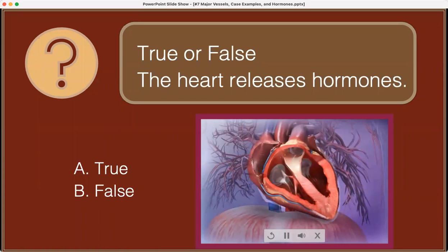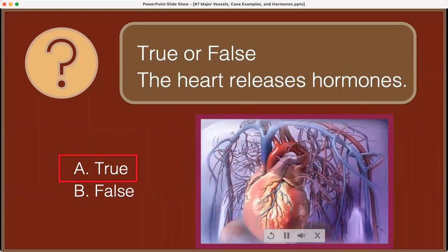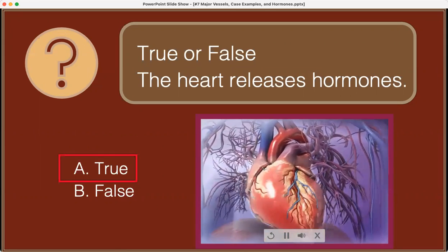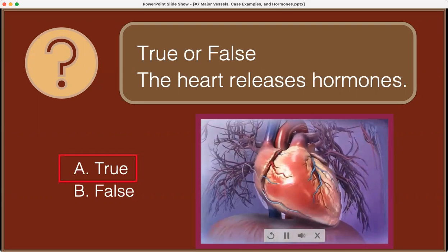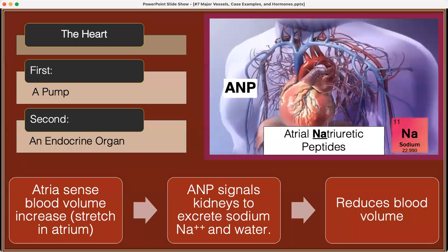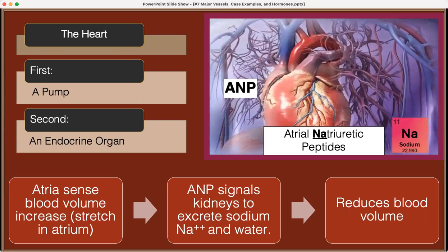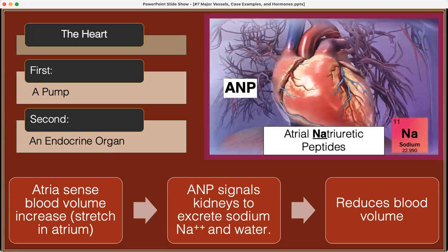All right, last subject, true or false? The heart releases hormones. Now you're going to say true. The hormones are within the atria, and they are stretch receptors. So if you have a lot of extra blood volume, it's detected through the walls of the atria. And the hormone is called atrial natriuretic peptide. And Na is the element sodium. So that's how it got its name, atrial natriuretic peptide.